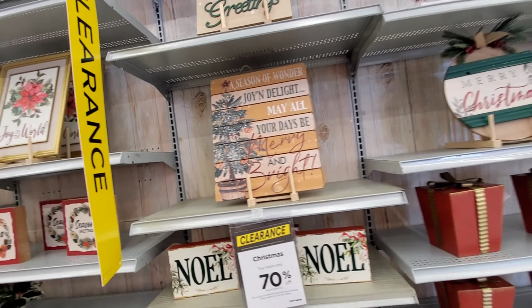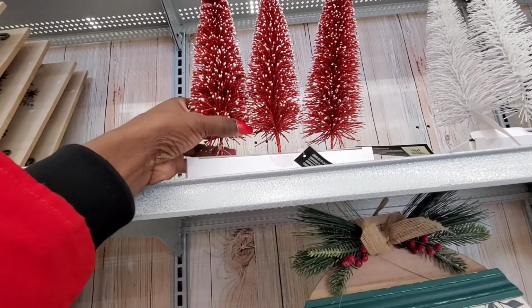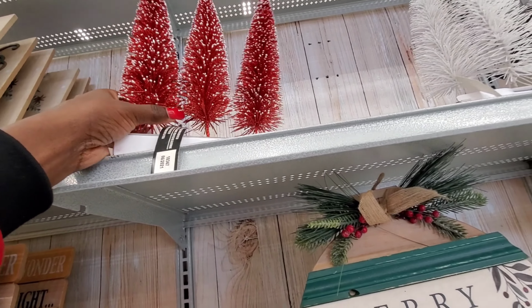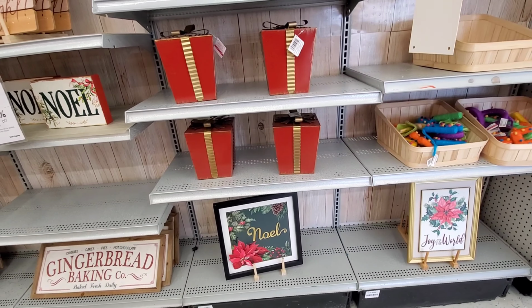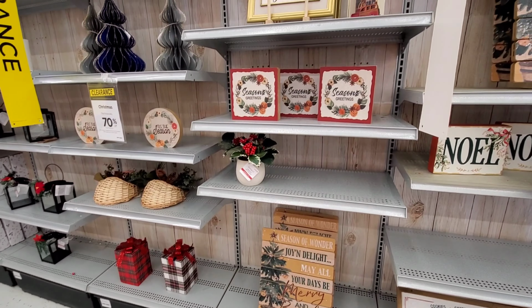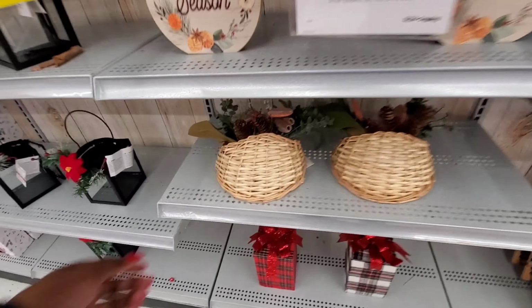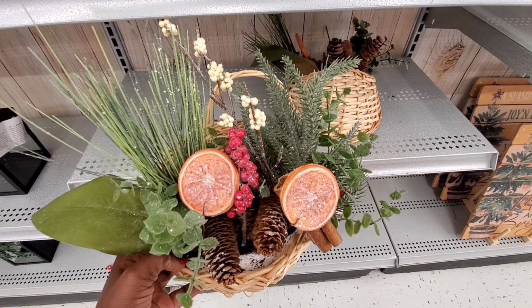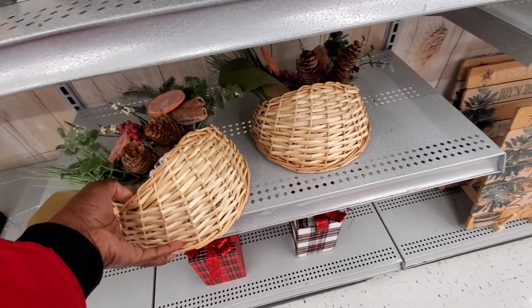So guys, please go to Michael's, stock up, check them out. Michael's is a really big store. There's so many things at Michael's. You guys are going to be seeing all the stuff that is available. When I come here, I always show you guys the decoration section, but they also have other sections. DIYs, if you're into DIYs, creating your own stuff, Michael's is a craft store that you want to check out for sure.